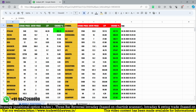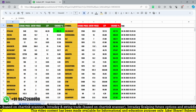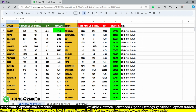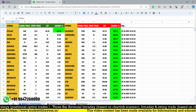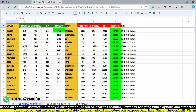But this system, which you have been following for many days, is going to give you such good results on the trending days. So we finally found a good trending day in weekly options. A lot of options like Titan 3260, 52, 160, but we can't count them all. These are the stocks which gave you the opportunity, and we have a number of stocks which achieved our target.